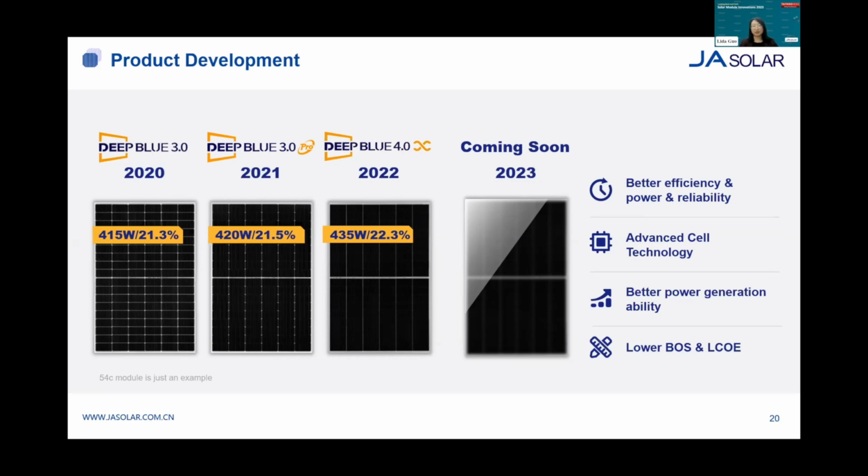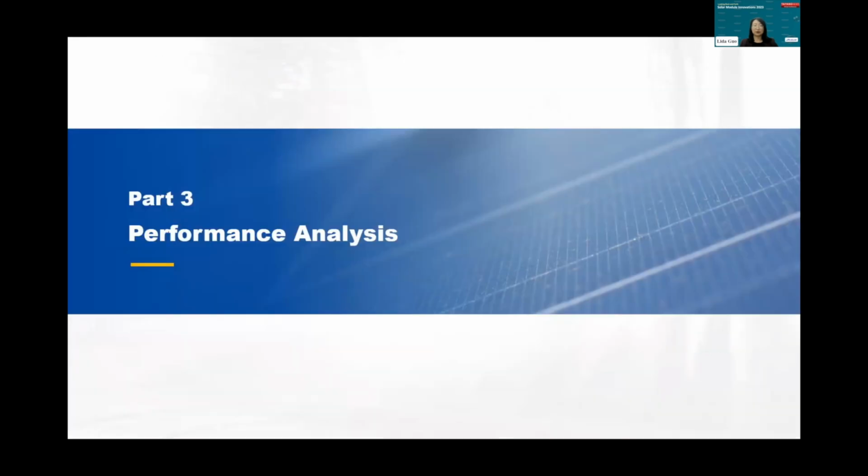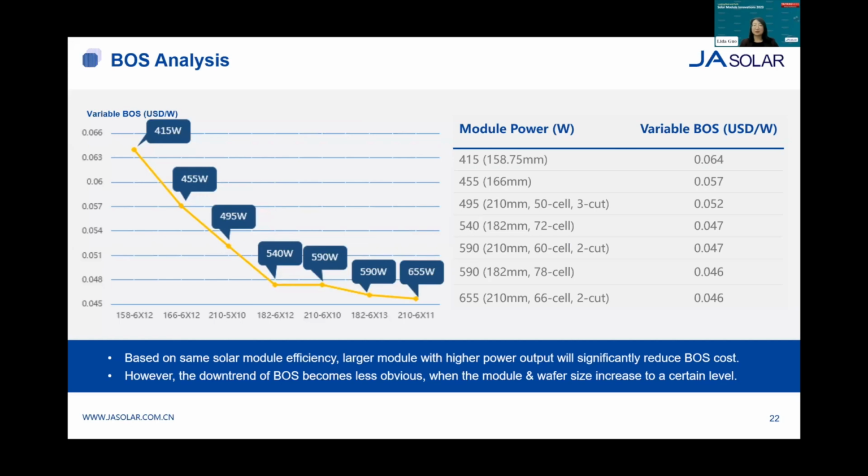Now you've heard a bit about the PV module technologies. Next, let's move to the third part, performance analysis. Based on the same solar module efficiency, large modules with higher power will significantly reduce BOS costs, as can be seen in this picture. However, the downtrend of BOS becomes less obvious when the module size increases to a certain level.